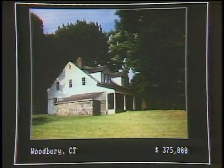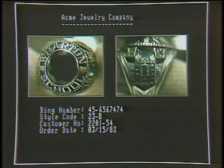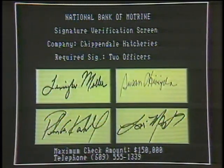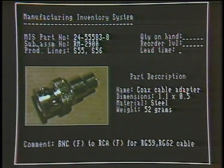Okay, Mike, show us what kind of databases you have now using these digitized pictures. As an example of the kinds of applications that we can think about, marketing and sales applications. Real estate comes to mind immediately. Jewelry comes to mind, where it's one of a kind. Then there are a class of applications that we call identification applications: signature verification, for example, or a security access control system where you want a picture of a person and whatever text is appropriate. And inventory and parts, pictures and parts.